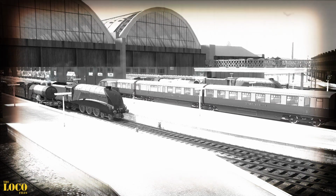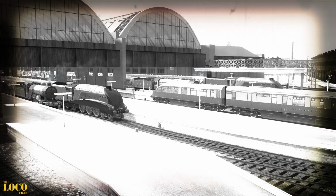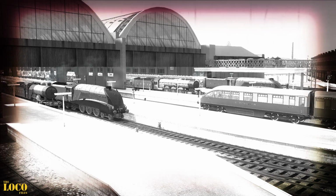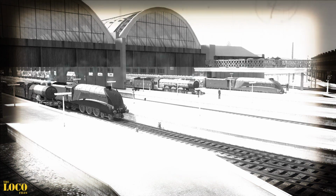From this, he calculated that a streamlined and modified A3 design would be able to haul trains of 8 or 9 carriages at similar speeds. A series of trials were carried out to confirm that a modified A3 design would be sufficient.